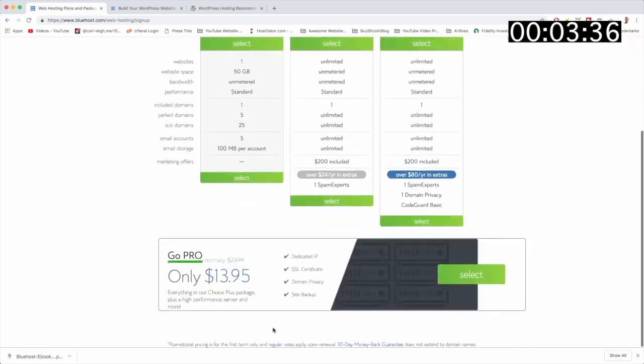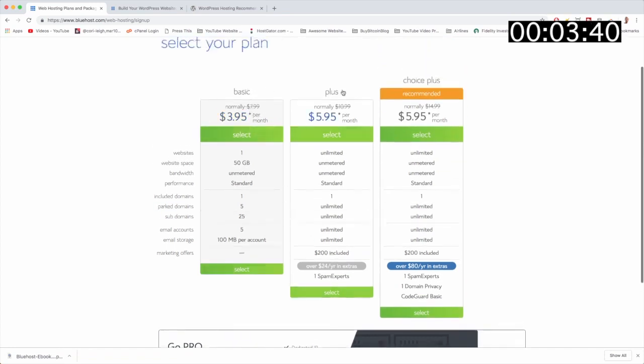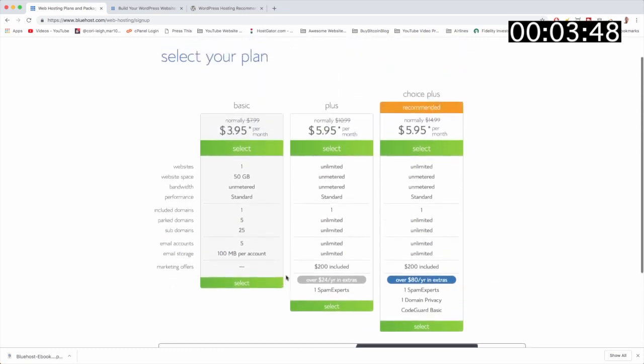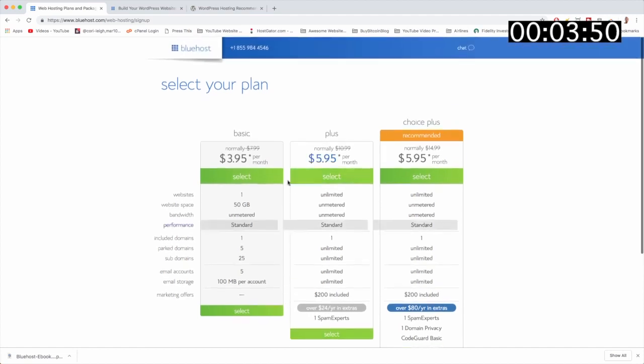However, I already know from experience and from talking to people that our basic plan and our plus plan come with a high performance server. So I'm not too worried about that difference, and I'm really just keen on saving money and keeping our budget in mind. And that's why we're going to choose the basic plan today.